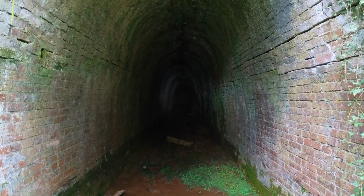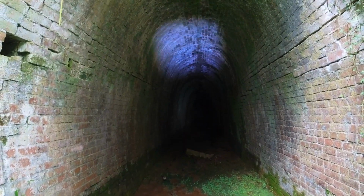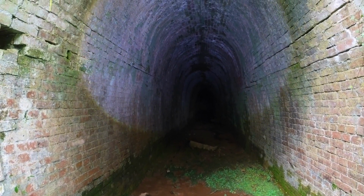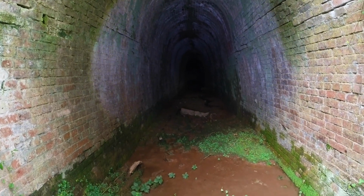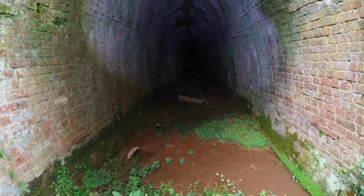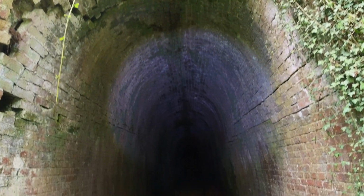Now this tunnel was completed in 1795, but unfortunately it collapsed that year. They were still digging each end, still digging the cuts. I think the cut was dug at the other end to this, but it certainly wasn't dug this side. Unfortunately, when it collapsed, there were 2 workmen inside on their barge, and it killed them. And rumour is they're still down there now.